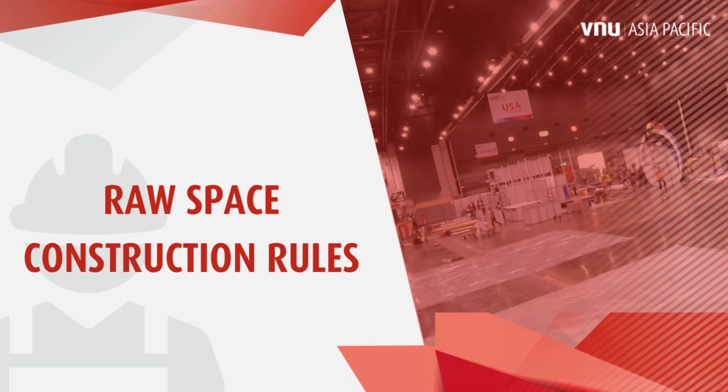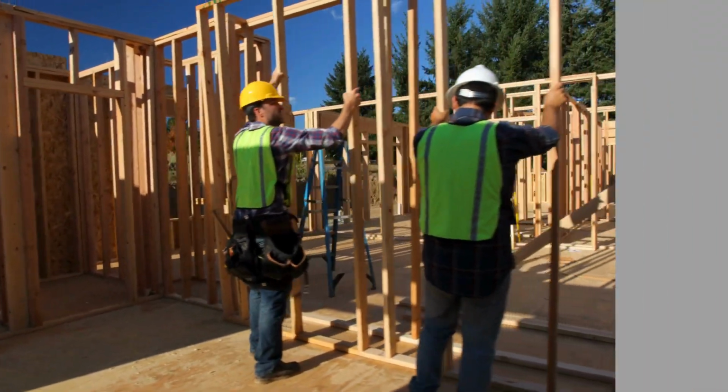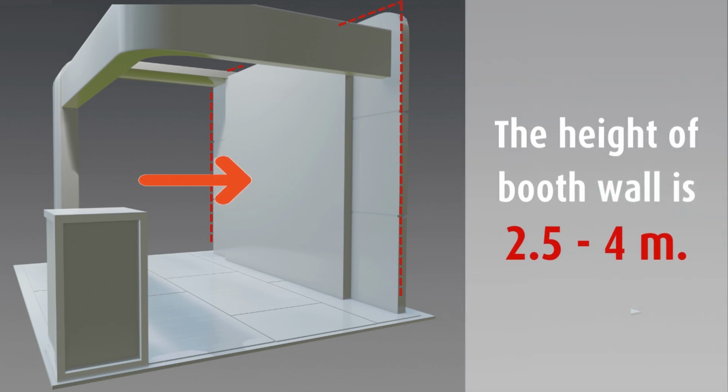When constructing a raw space booth, the exhibitors must adhere to specific guidelines to ensure safety and compliance as follows. All booths that have neighboring booths must have their own booth walls. The allowed height of the booth walls is from 2.5 to 4 meters, and the booth walls must be in rectangular shape only.